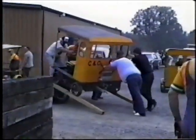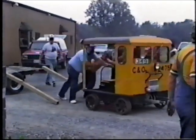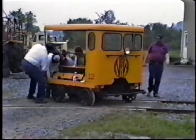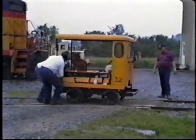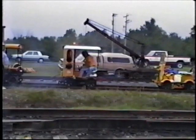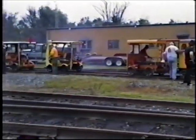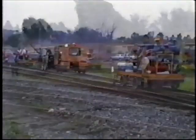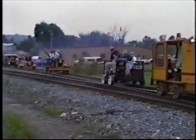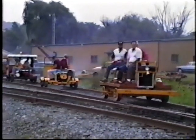A lot of unique ways to get the cars off the trailers. Sheffield Fairbanks Morse 40B, probably one of the oldest cars on the run today. To start the run, the motor cars slowly make their way out from the railroad shop facility at Moorefield, around the Y to where we join the main.